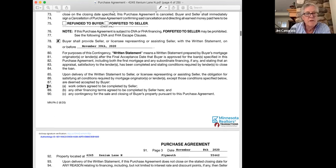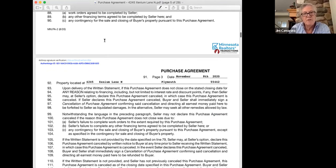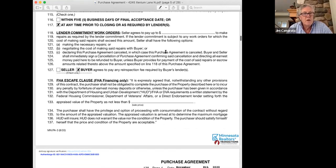This kind of goes on to what happens if it doesn't. Locking in a mortgage, I usually put in at any time prior to closing or within 5 days of final acceptance. Depends on the volatility of the market at that point. If interest rates are going up, you may want to lock in sooner. But golly, they're just hanging around under 3%. So my client in this case was locked in because it was just such a good rate at 2.75.